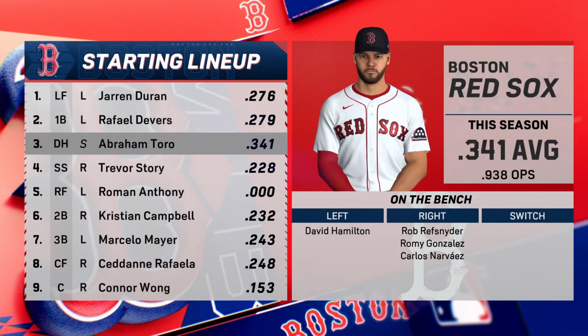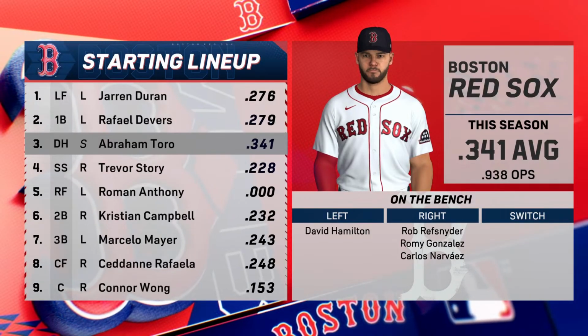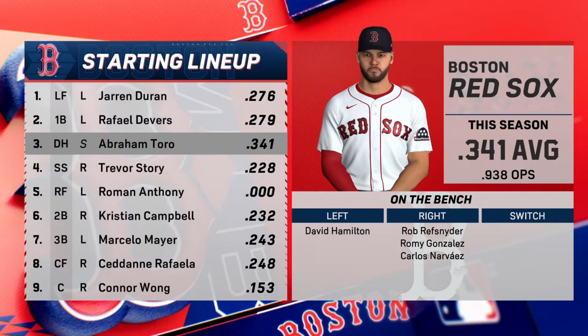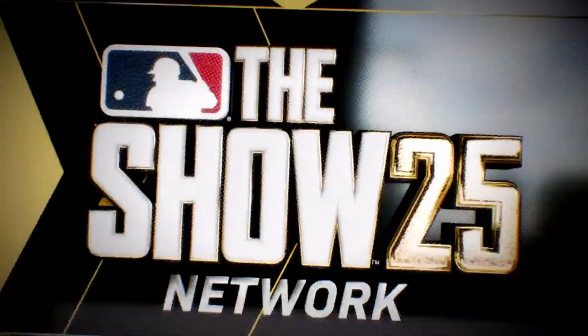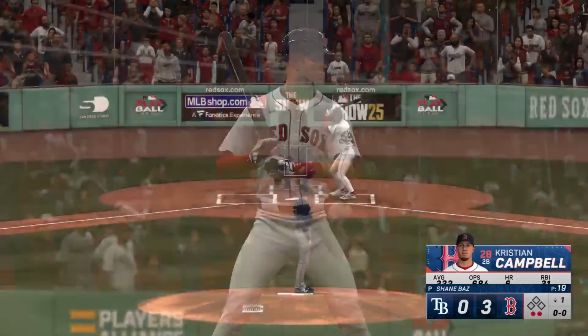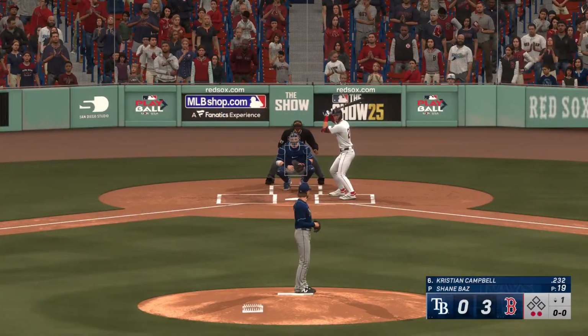This is an offense, Chris, that's having a hard time scoring runs right now. Yeah, sometimes things just aren't going to click, and unfortunately what happens is players press, they try to do a little bit more, and they get out of their game. You've got to let the game come to you. If you chase it, it's going to run from you. So this is a team that just needs to calm down, relax, and understand that they're going to come out of this.